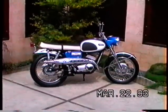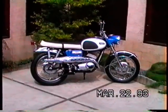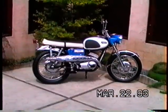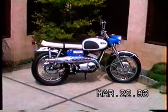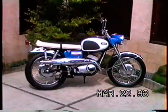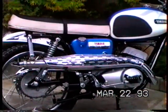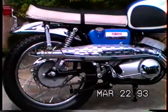This is a 1966 Yamaha YDS3-C 250cc twin called a Big Bear Scrambler. This bike is restored. It was restored by Mr. Randy Trom in Minnesota, who did a very fine job. And I got it from him about a year ago.